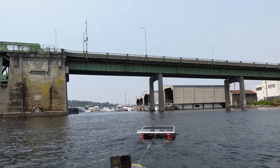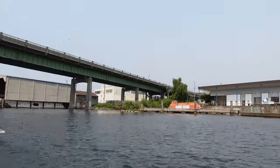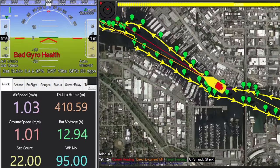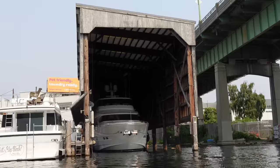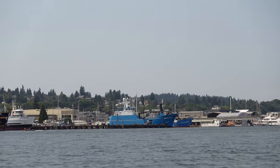Now let's see if it can autonomously go under this bridge. Oh wow, look, a lifeboat. I might need one of those pretty soon if this Artie rover keeps dying on me. There's a nice boat garage. Oh, we got a lot of fishing boats coming up. Those are like the Deadliest Catch boats.